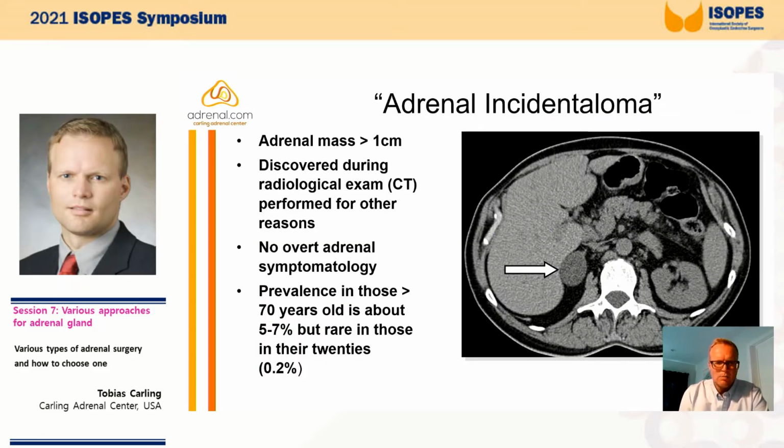Adrenal incidentalomas are defined as adrenal masses greater than 1 centimeter. They're discovered incidentally on a radiological exam, usually a CT scan, performed for other reasons. Patients do not have any overt adrenal symptomatology. The prevalence is low in young patients, but usually significant. But adrenal incidentalomas can be found in up to 5 to 7% of patients 70 years or older.